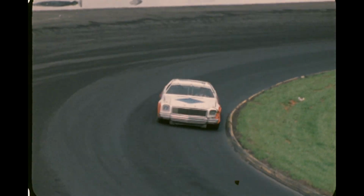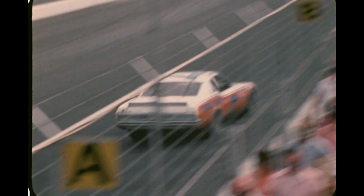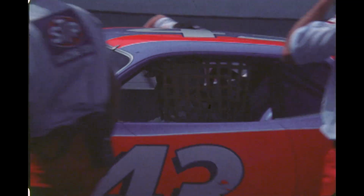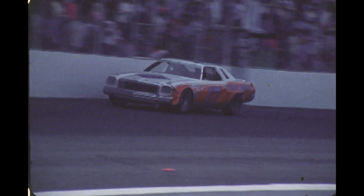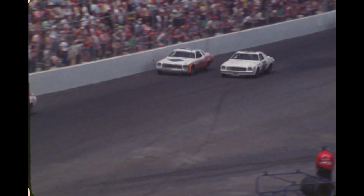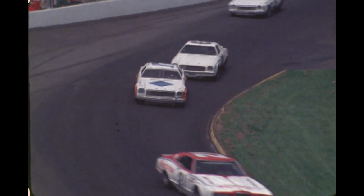And the word is that Darrell will not pit. He'll gamble on the tires he's running. After a very fast 13-second pit stop, Petty fires onto the track and into second place. Leading now by more than half a lap is Darrell Waltrip in number 17. Can Waltrip go the distance? That is the question now.